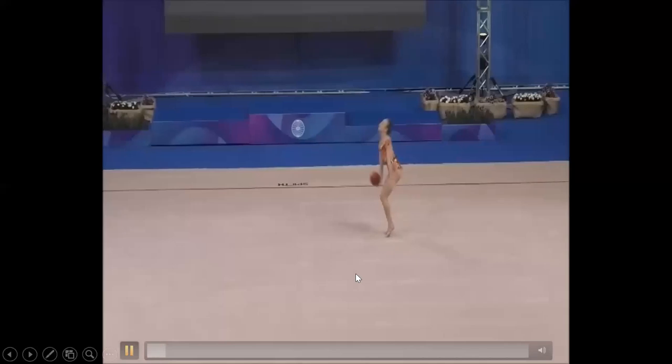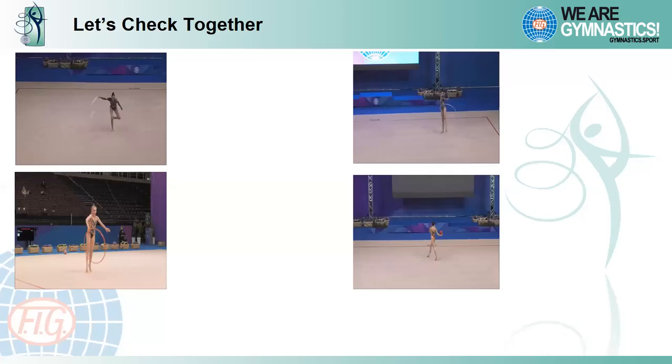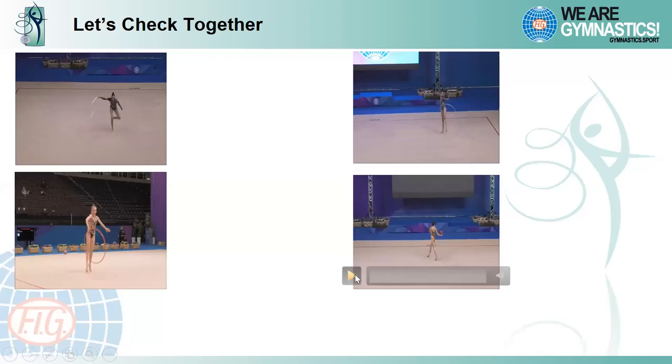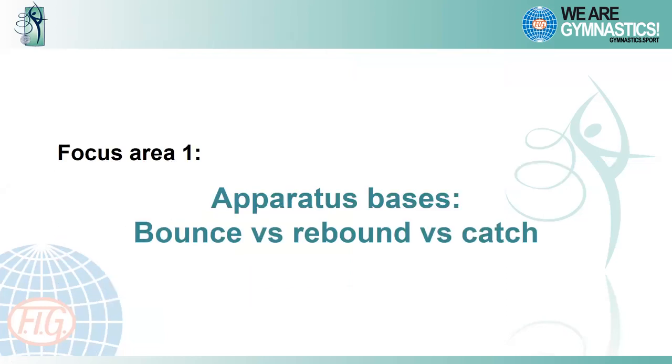This one. Catch outside visual in a wave. This is valid. This is valid. So we have to check every case separately. Now we have focus areas. We will go through them very quickly. Apparatus bases: bounce versus rebounds versus catch.